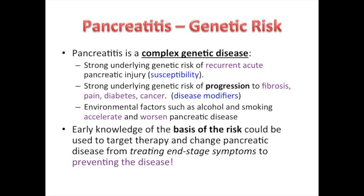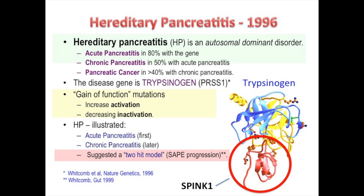That's really why we have put all of our effort together in order to understand the genetic contribution to a complex disease. And so genetics isn't everything, but it's something, and it's important. Now, hereditary pancreatitis was very informative. As I mentioned, it was first reported by our group in 1996.